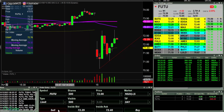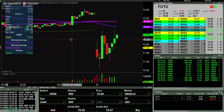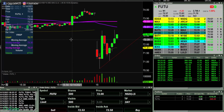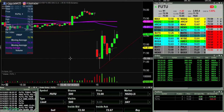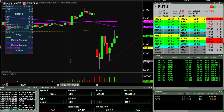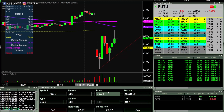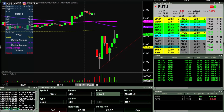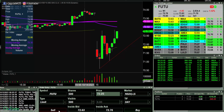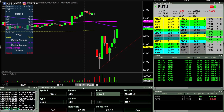Yeah, let's see if this thing wants to come down again. 72.25 actually looks like more of a potential interesting area. All right, I will go ahead and pause for now.